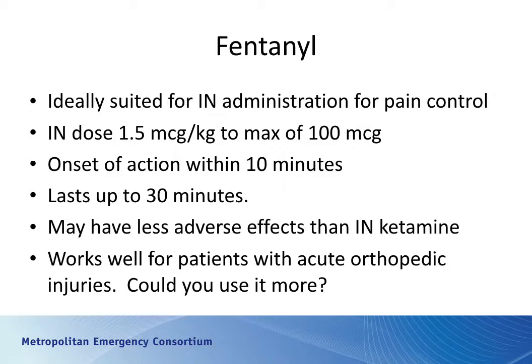It has fewer adverse effects in terms of patient nasal irritation and so on than intranasal ketamine. Intranasal ketamine can be quite irritating to the nose, and fentanyl works well for patients with acute orthopedic injuries. And I think we could probably use it more for our patients with orthopedic injuries and having significant pain.